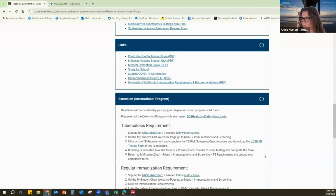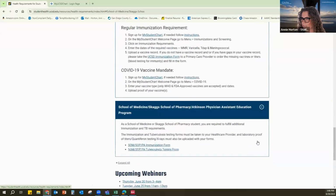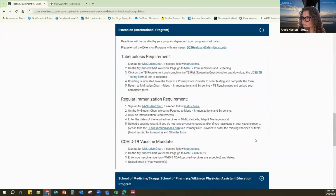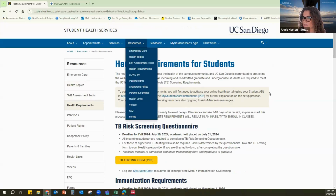And then if you are coming into our Extension International program, there are specific directions for there. And then finally, there is the professional schools section and webinars and questions. So there's lots of really, really useful information there that you can come into. There is instructions on how to activate your My Student Chart, which we will go through in a minute. And there's also a link to My Student Chart. So that can be really useful just to take you directly into that from one central place.